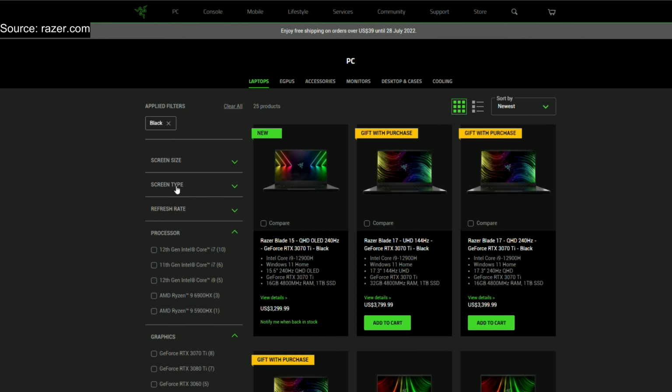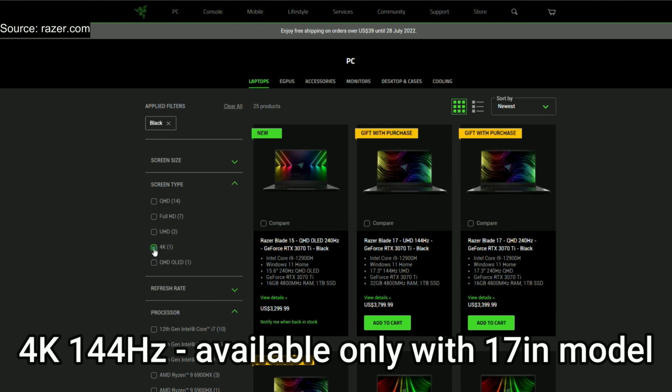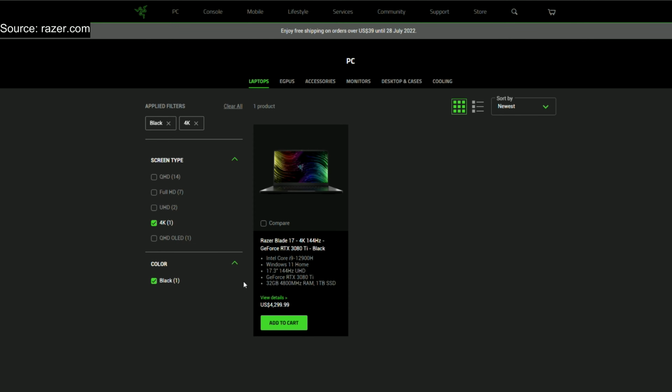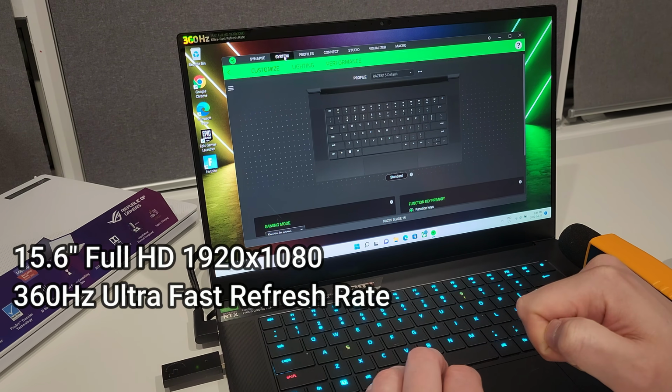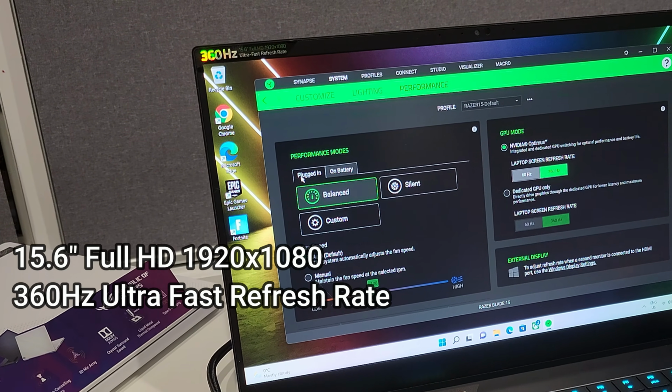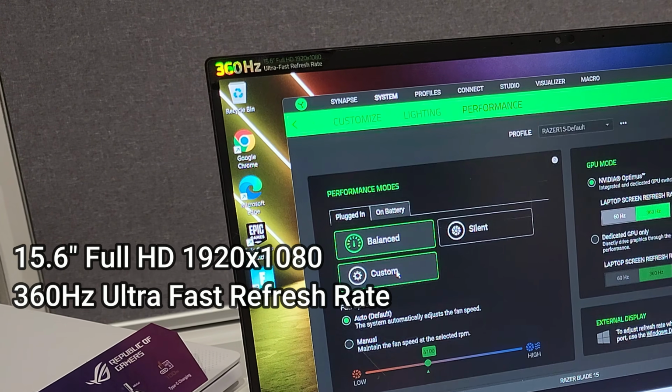There are quite a few monitors to select as well, and you can get up to a 4K monitor on this baby over here. However, I discovered that it's pretty hard to find the 4K or even QHD models, so I had to stick with the 360 Hz display panel on this specific model. And to be honest, after using QHD monitors for the past, I would say 6-7 years, the experience is not the same. Even with that super fast refresh rate, it's pretty hard to come back to the HD monitors.